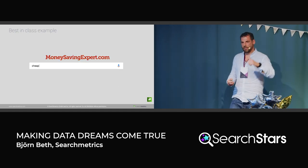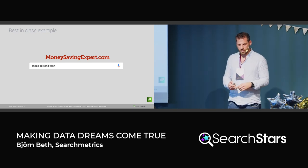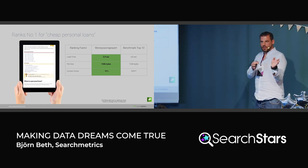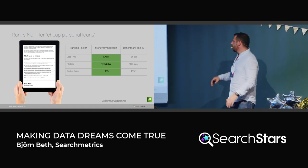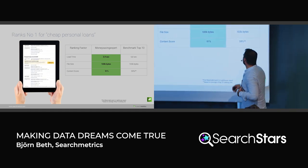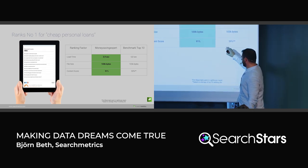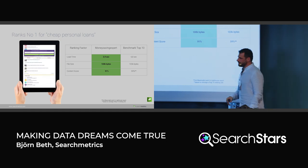And if we just take one best-in-class example, which would be Money Saving Expert, they rank 1 for cheap personal loan in the UK. And again here, I checked the top 10 ranking websites for the same keyword, and Money Saving Expert loads in 3 seconds, whereas the benchmark on average loads at 7. Then you have 100 kilobytes file size, and the content score is 91.